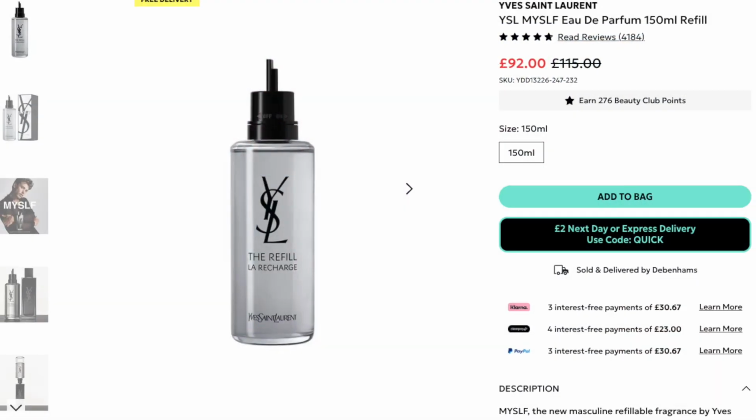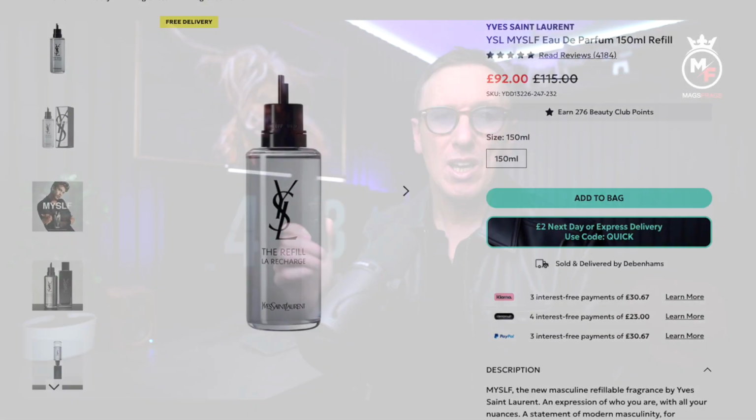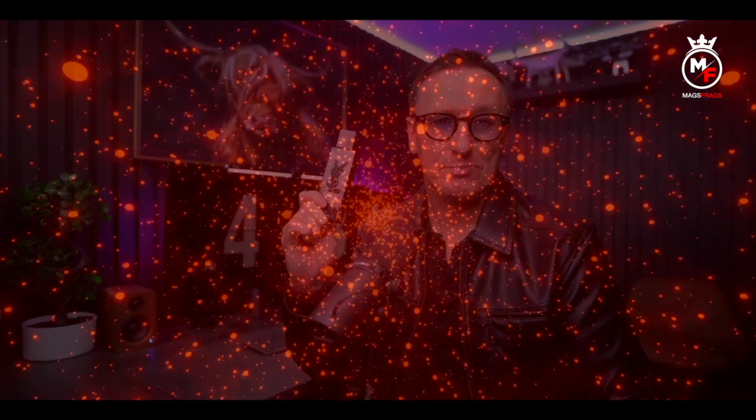This particular one is a citrus aromatic scent and it comes in an eau de parfum concentration. It's available in two sizes, a 60ml bottle priced at £61 and also a 100ml bottle priced at £82. However, both bottle sizes are refillable and a 150ml refill bottle is very reasonably priced at just £92, so that's why I personally opted for this smaller 60ml size.